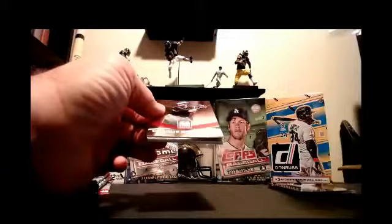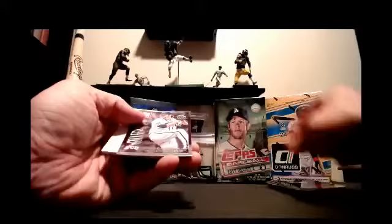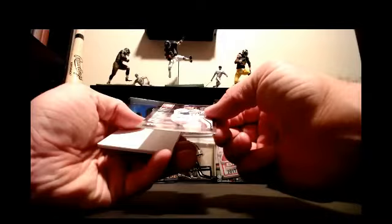All right, we've got Charlie Blackmon for Colorado, Dustin Pedroia, Red Sox, Brandon Finnegan, the TCU Horned Frogs. For some reason I can't place where he plays, but I definitely have heard of him. Big white card, Mr. Pujols for the Angels, and Anthony Rendon for the Rangers.